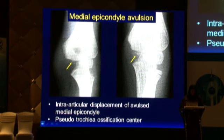The important thing to note here is that you don't see the medial epicondyle. So if you're going through your list of CRITOE, you're missing it, and you have a T. So you should never have them in order when you're missing one.